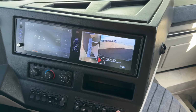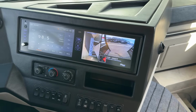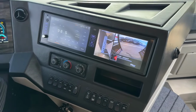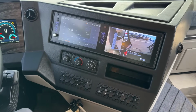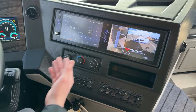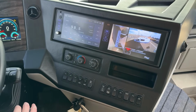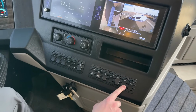A lot of different options for whatever you're doing, but this 360 camera system is really, really valuable for any kind of tight maneuvering in campgrounds, parking lots, anything like that. It honestly makes it pretty difficult to get into an accident when you have this level of visibility all the way around you. Take a look at all the controls down here below.